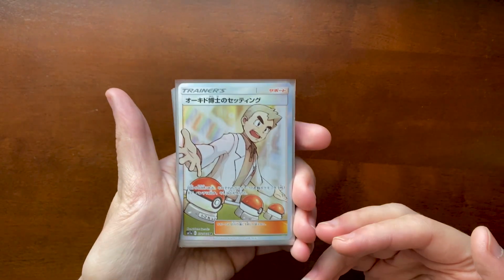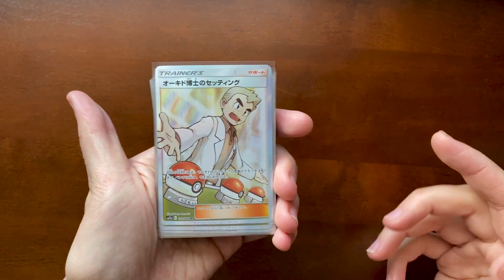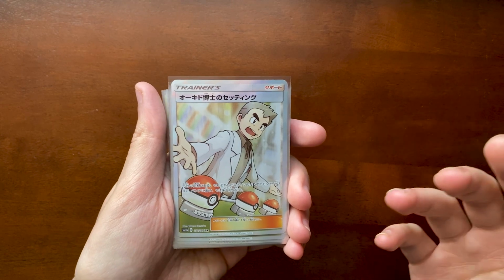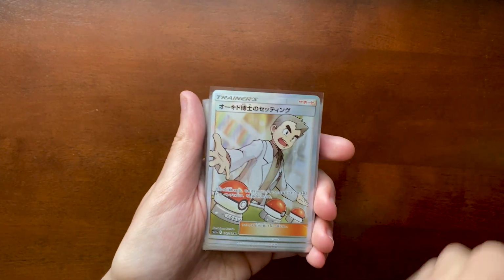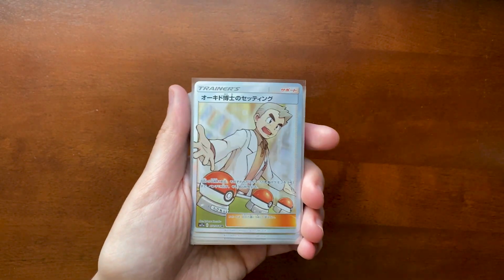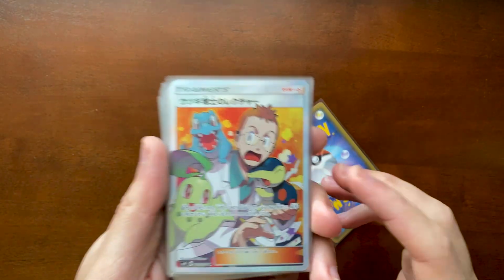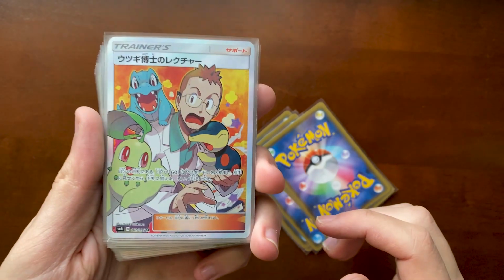So look, this is a Professor Oak card with the 3 Pokeballs. Very reminiscent of how most people started the Pokemon game. You talked to Professor Oak, you chose one of the 3 starters, and you started your first adventure into Pokemon. Next up, in that same vein, is the Professor Birch card we've shown off on the channel. But I just love this artwork of Birch.